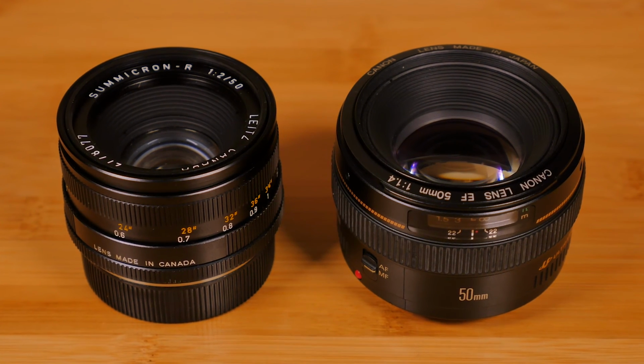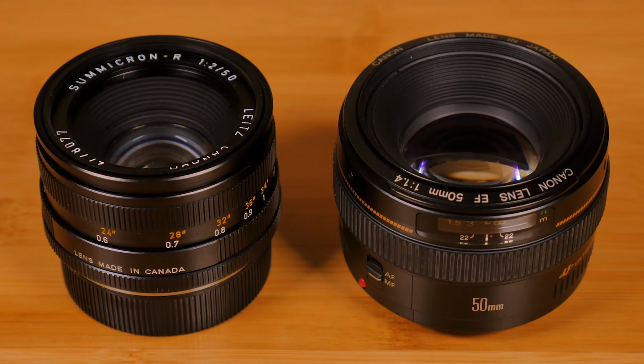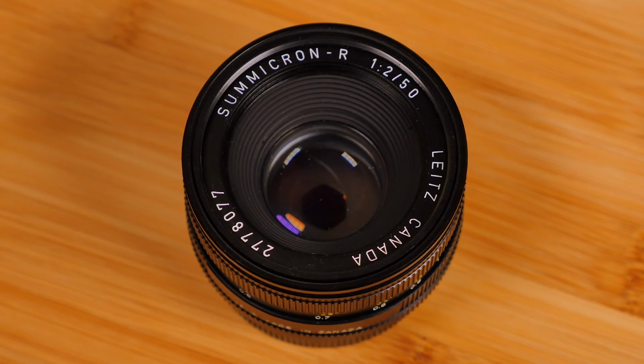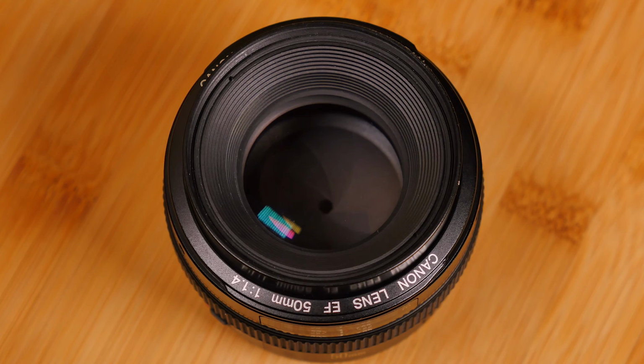Both of these lenses are close in price, which makes it odd to think that the 40-year-old Leica R Summicron is a little more expensive than the much more modern Canon EF 50mm. However, the Leica Summicron seems to offer more benefits than the Canon EF when it comes to shooting. Let's see what those are.